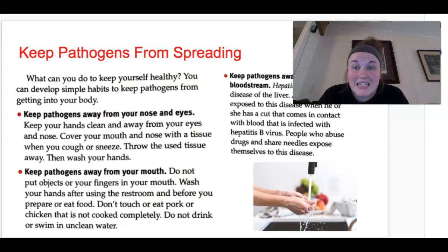Hepatitis B is a viral disease of the liver. A person is exposed to this disease when he or she has a cut that comes in contact with the blood that is infected with the hepatitis B virus. People who abuse drugs and share needles expose themselves to this disease. So, don't share needles, and if you come into contact with blood, like let's say you touch blood on a table or another surface, wipe it up with a paper towel or a Lysol wipe and disinfect it before you touch that surface.